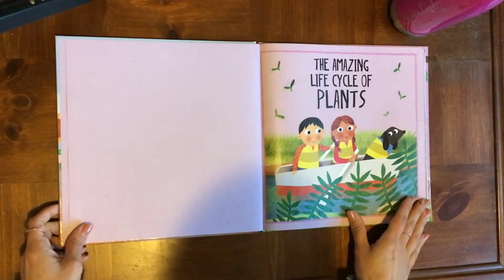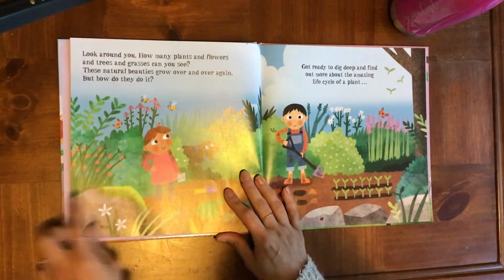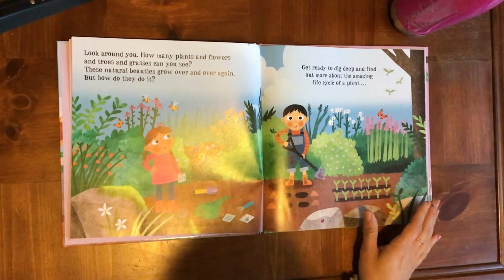The Amazing Life Cycle of Plants. Look around you. How many plants and flowers and trees and grasses can you see? These natural beauties grow over and over again. But how do they do it? Get ready to dig deep and find out more about the amazing life cycle of a plant.